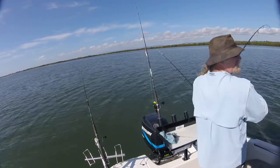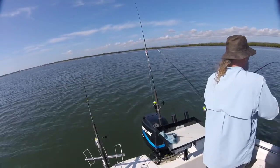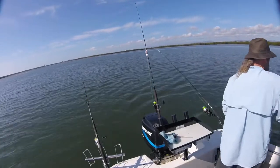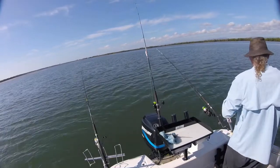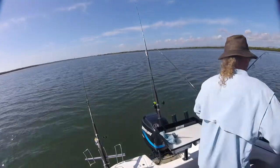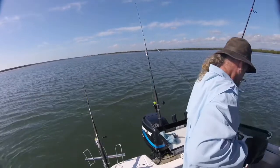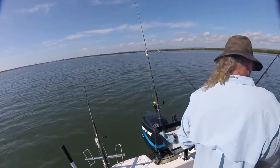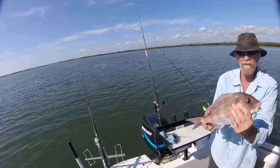We've had the burley bucket going about an hour now. The tide's about to turn, and we've picked up a nice fish here. And here's a nice snapper. But he's definitely a keeper. I would say he's about 40 centimetres long. Yeah, 40 centimetres long. Snapper. Put him in the keeper bag.